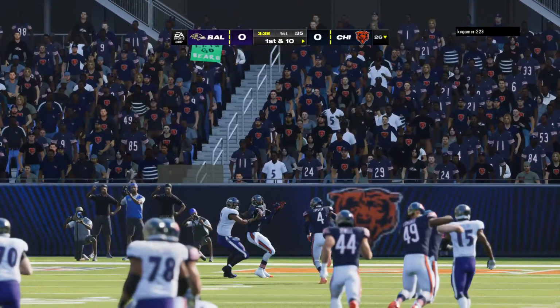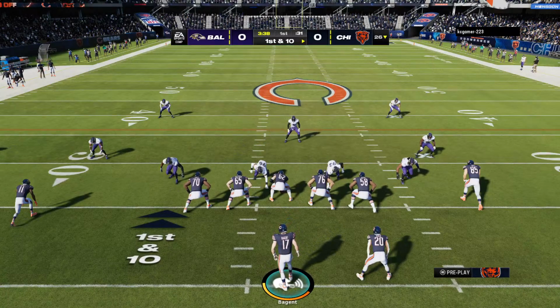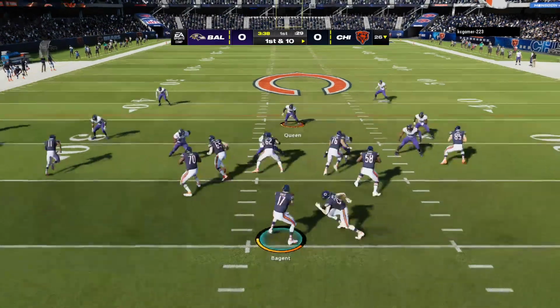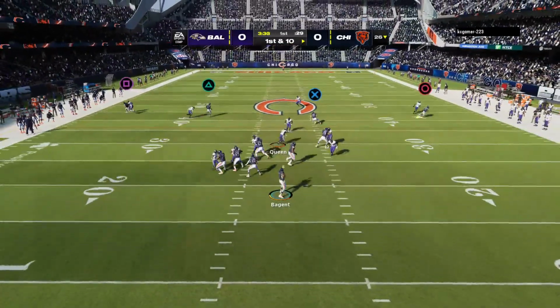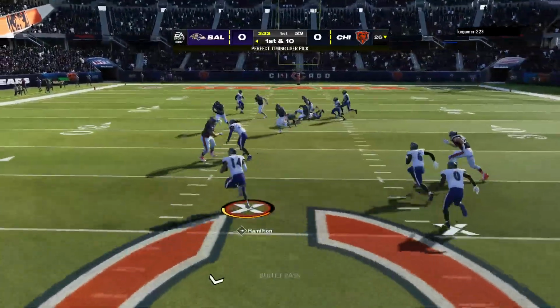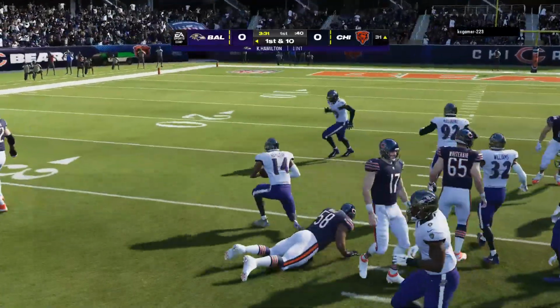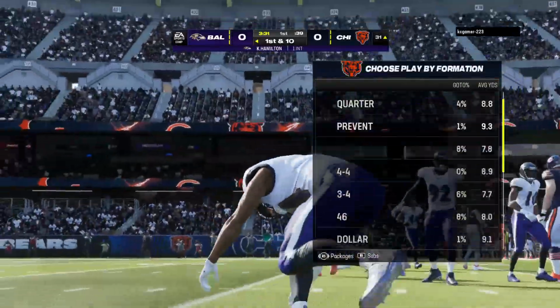No doubt about it. They're moving and grooving and getting into position, and this is not the ending that they saw on this drive, is it? They had things going their way. Into heavy traffic, and it's intercepted. Kyle Hamilton picks it, and the return here will go to the 31-yard line.